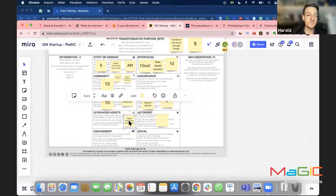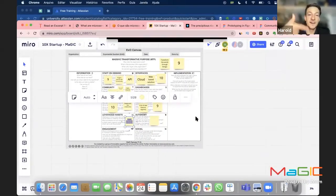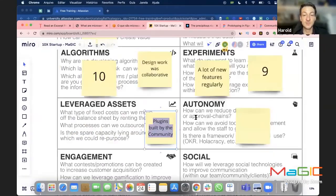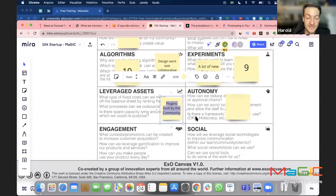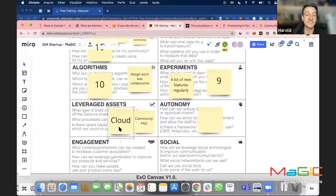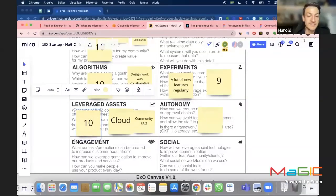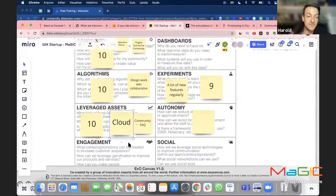Then leverage assets. Look, they're not like Airbnb, but what I know they do is that they use the community to help other people, right? So they're leveraging your knowledge to solve problems, right? So they have this community FAQ, let's say. And again, they use the cloud. And once you're using the cloud, you're already leveraging assets, because the cloud is not a system that you have inside your place, your own data center and all this. The cloud is the ultimate level for leveraging assets. And here I think we can give them a 10 again, because they're leveraging the assets of using the cloud and all this.